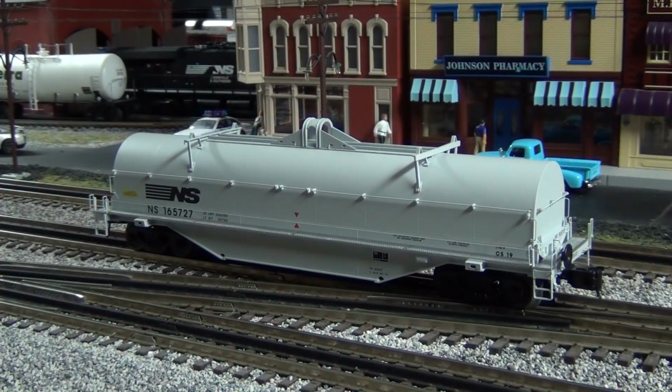Here's a car that's not really a stranger to the layout. It's another steel coil car made by Atlas. I work in the steel industry personally, so I really like these cars and I like having a lot of them on my layout. So just another addition, and it's an Atlas Masterclass rolling stock car, so it's top of the line. I really think Atlas makes the best stuff. I say that time and time again, especially when it comes to freight cars.